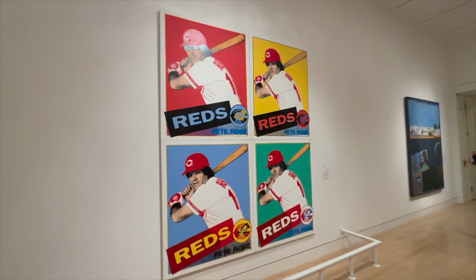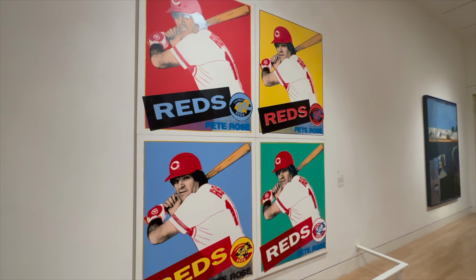Okay, now we're getting into stuff that I really like, which is modern, contemporary, and abstract art. So this is kind of my jam. I mean, it wouldn't be Cincinnati if you didn't have something with the Reds.